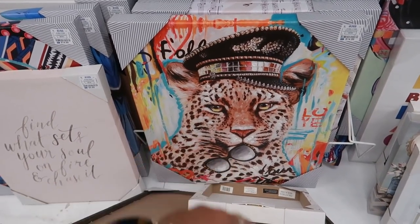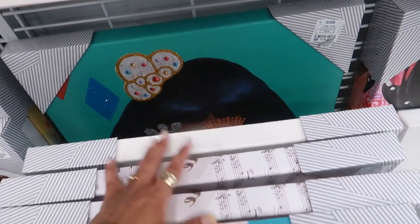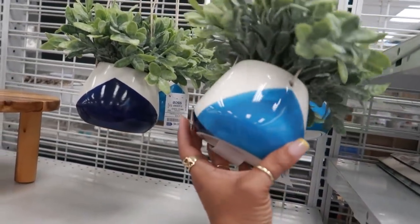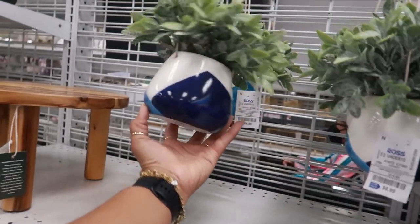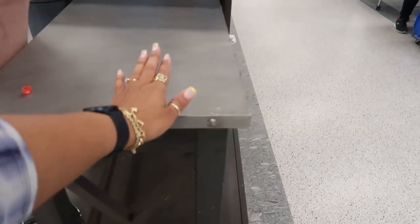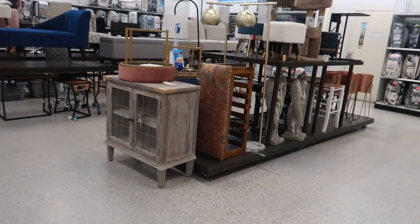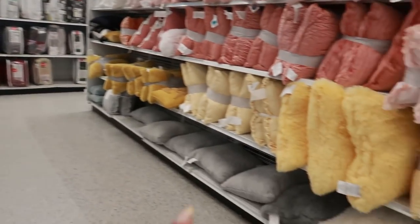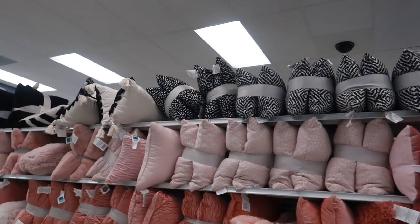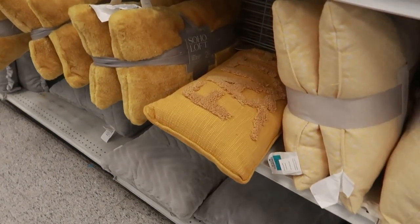And look at that picture with the cheetah with a hat with some glasses in her mouth. I thought that was Lady Gaga. You got these hanging plants right here for $8.99. Look at that table. $1.18. And then they have more furniture back here, as well as lots of pillows. Look at that. Some pretty black and white ones up at the top. What does that say? Faith.